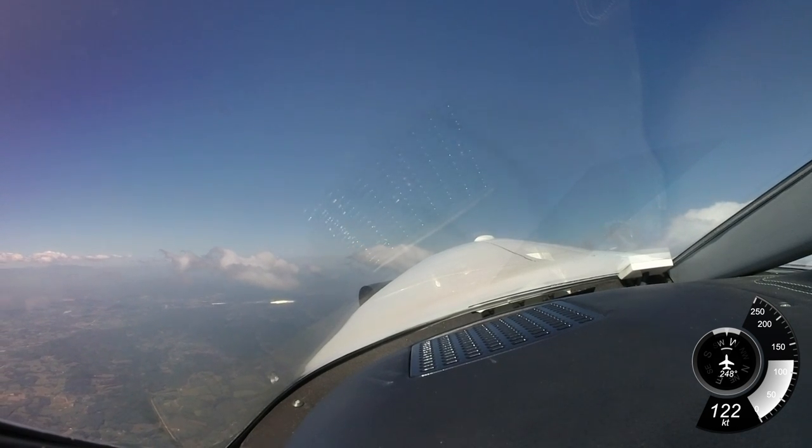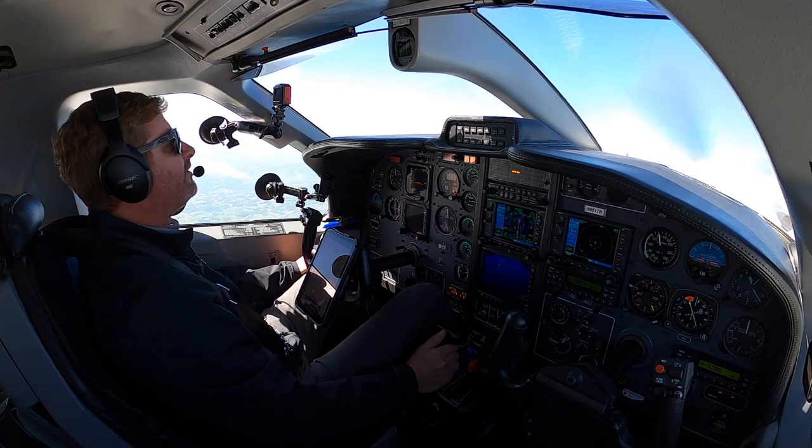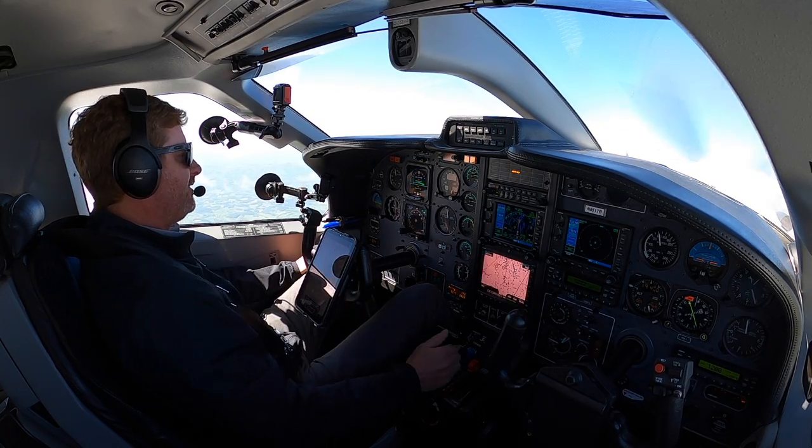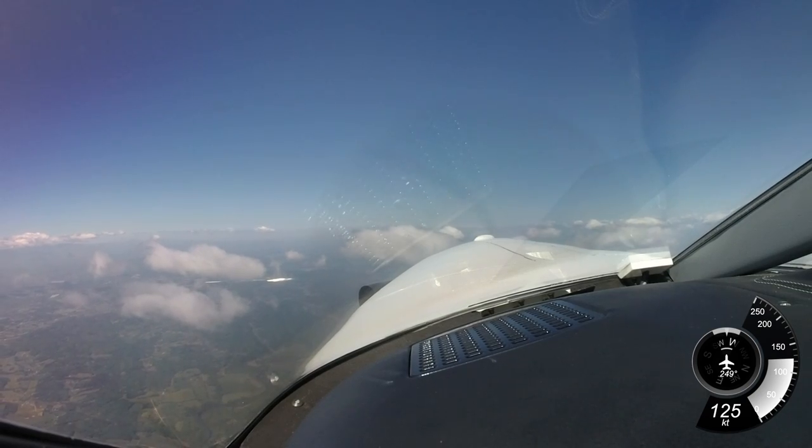That's 1,000 to go. 9,000, climbing to 10,000. And right now we have a 47 knot headwind coming right against us. 48 knots. Might climb a little bit higher here. Flying right into a headwind today.